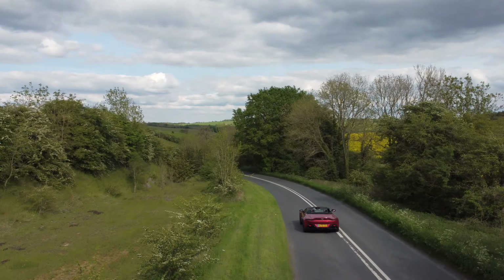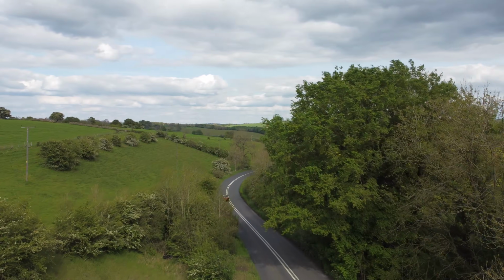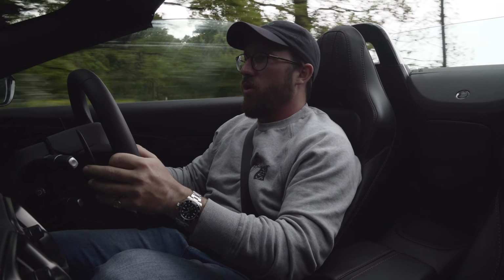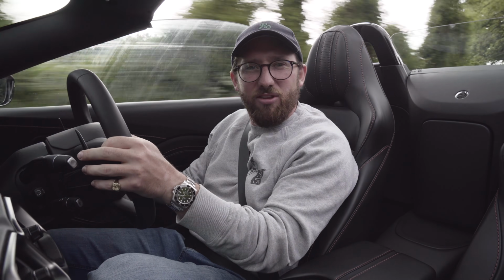But I'm sure on track it's amazing. Now, I don't think anyone's really ever going to use one of these on track, are they? I don't really know, but I don't think they probably are. It's not really for that. It's for blasting down a B road on a Sunday morning, or going on a lovely grand tour with your missus down to the south of France.